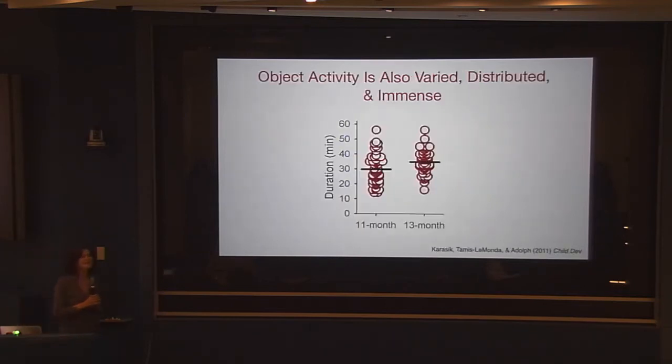What about objects? Object activity is also varied, distributed, and immense. 11 to 13-month-olds spend 30 to 40 minutes on average out of each hour playing with objects. That's a huge amount of their life in contact with handheld objects. These data here are from spontaneous home observations. Babies don't have to be playing at all, and they don't have to be touching an object, but they do, and they are. They're touching lots of different objects, often all at once.